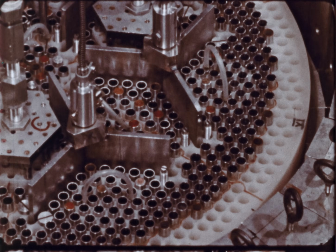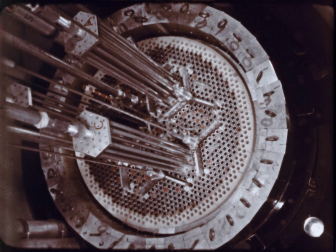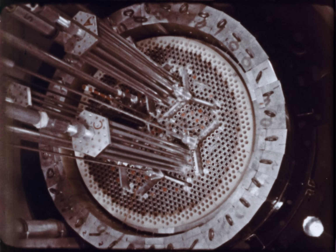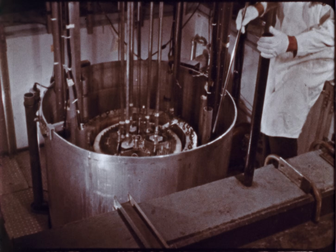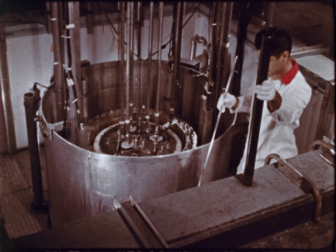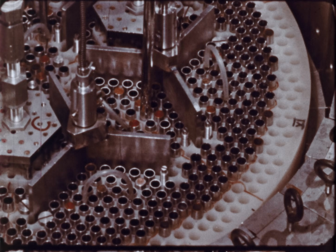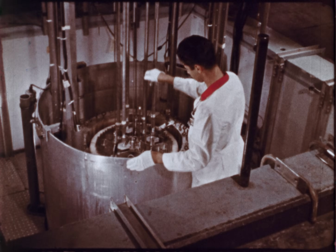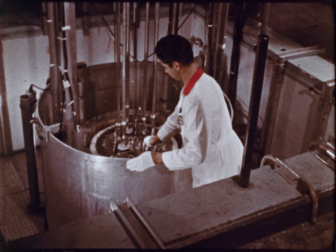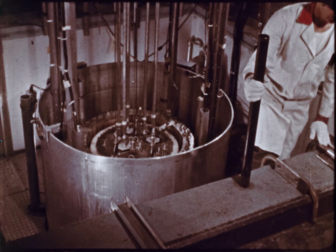The final configuration contains 741 fuel elements. Its diameter, just under 2 feet. Its active length, 30 inches. Its overall length, 33 inches. 90 boron poison elements are permanently installed in the core. These burnable elements absorb surplus neutrons released by the fission process. They decrease the reactivity of the operating core to a controllable level.